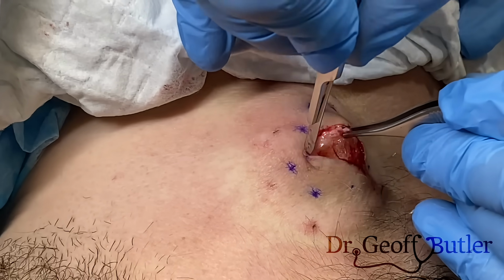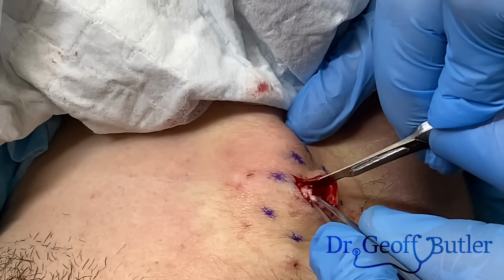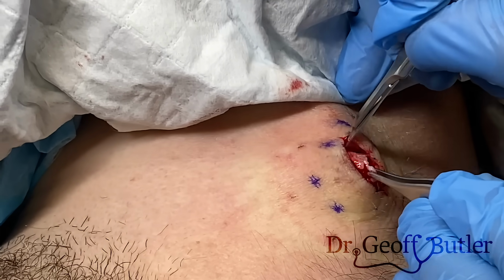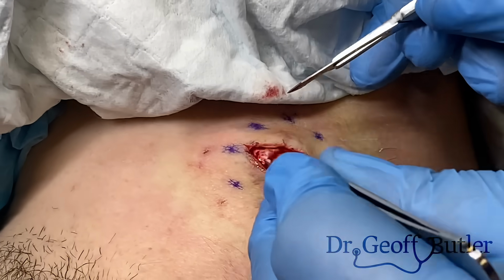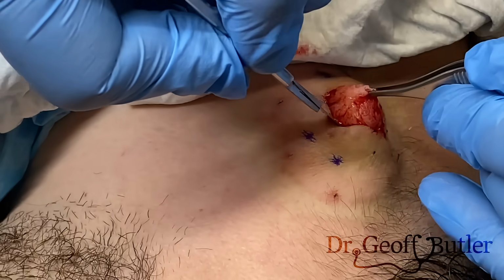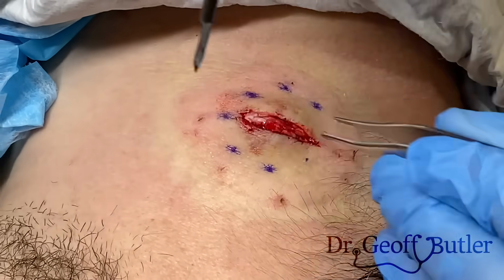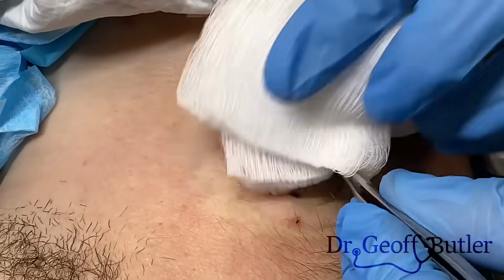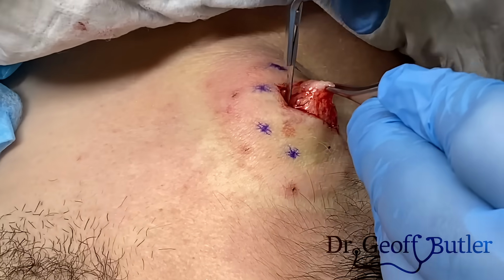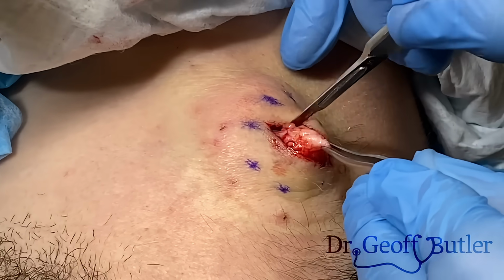So just like other cases that we'll see, what I'm doing here is trying to dissect down to the hypodermis, so that we can then dissect down and come back around on it. This is hypodermis here, so this is why I'm just trying to cut back on that now.